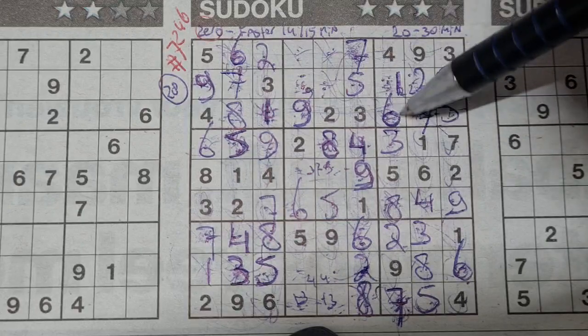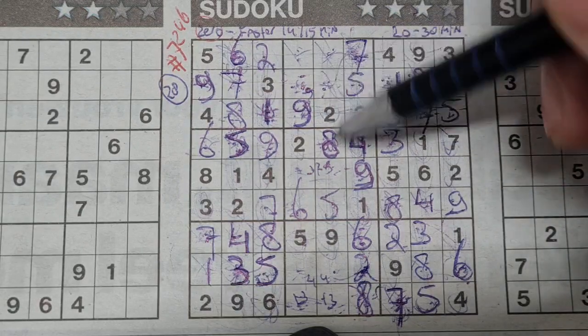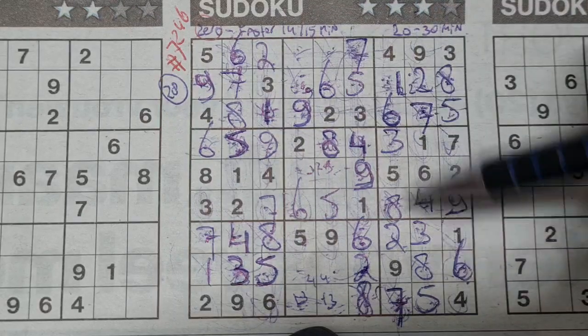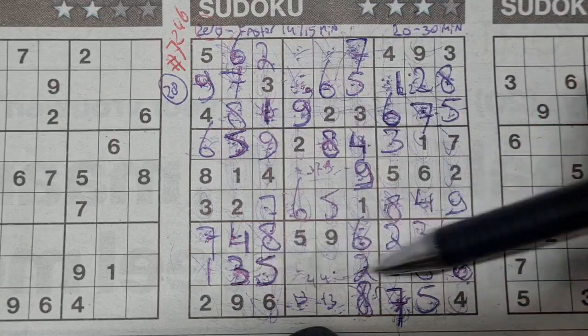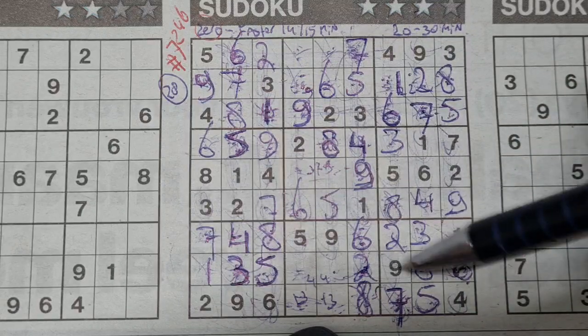6 in the first row, 6 in the third row. So the row between, the second row, only 2 places left. The 6 should be here or there. So here's 6 in this column, no 6 there. 6 should be here. Two numbers left in this row. 4 numbers 1, 2, 3, 4 is missing. 5, 6, 7 is missing.